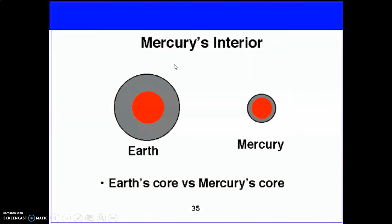So here's a comparison of Mercury and Earth, their sizes. So we said Mercury is 2/5 the size, the radius or the diameter, compared to the Earth, but you can see their cores. Mercury has a very, very large core compared to Earth. Earth has a larger core, of course, but most of the Earth is mantle, whereas most of Mercury is core. And what that means is if Mercury was actually further away from the sun, it probably would have been a planet similar to the Earth. It just did not have a chance to do that because of its proximity to the sun.